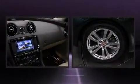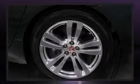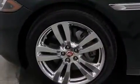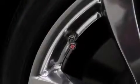Jaguar also prioritized safety and security by including head curtain airbags, front side impact airbags, traction control, brake assist, anti-whiplash front head restraints, a security system, an emergency communication system, and four-wheel disc brakes with ABS.